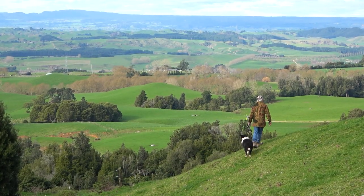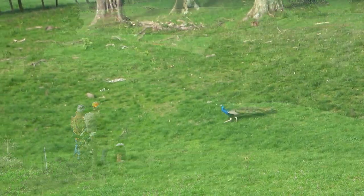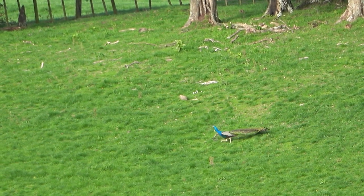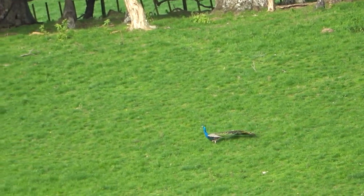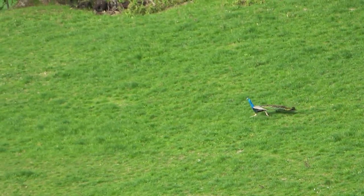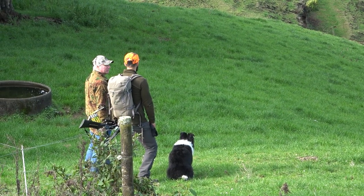I saw him come out from down low, so I don't think he knew we're here. It's not like he's in a big hurry. If we just stand under these trees for a little while and see what happens. We've got plenty of time to just sit.